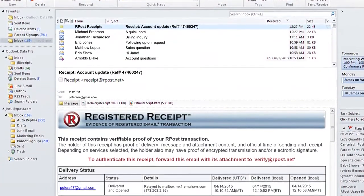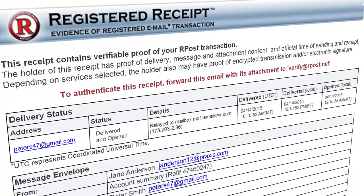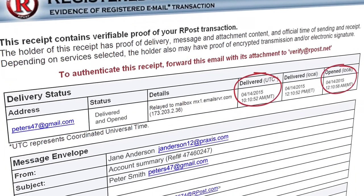You receive back a registered receipt email that includes verifiable proof of content, the exact time it was delivered, and the time it was opened.